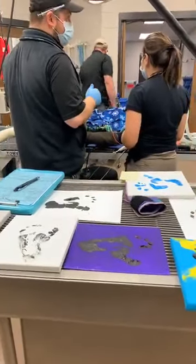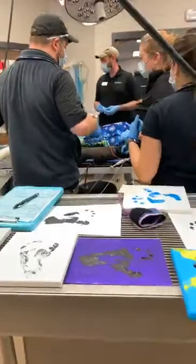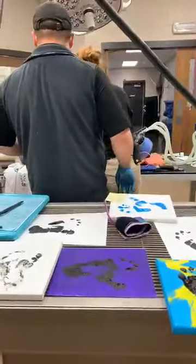Valerie asked, how much does Liam weigh? Logan, her 7-year-old, would like to know. He is right around 100 pounds.